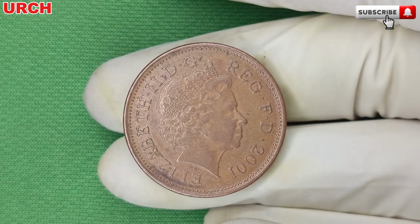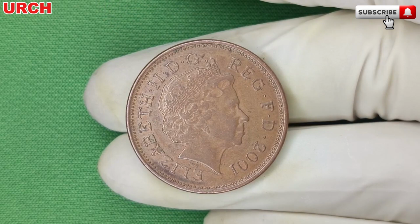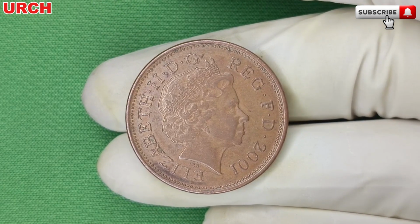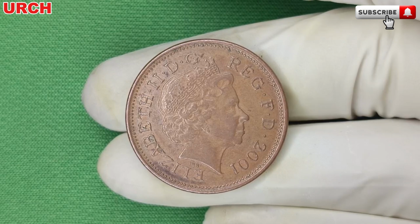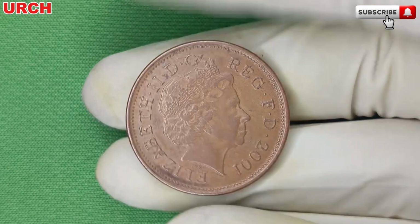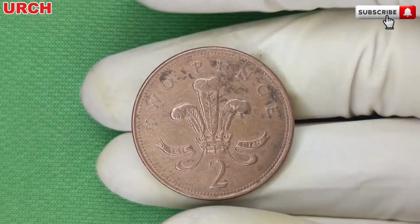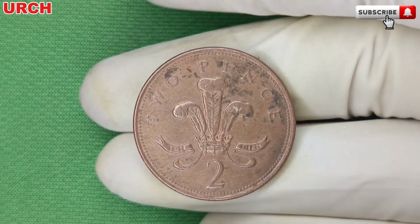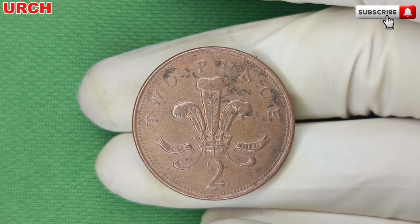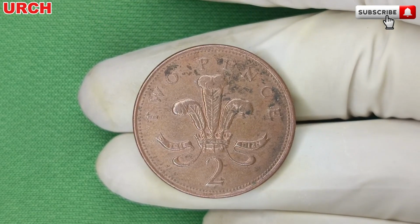Experts speculate that a rare error occurred during a transitional period at the Royal Mint. This involved the use of bronze planchets, older coin blanks that were supposed to be phased out years earlier. For reasons that remain unexplained, a few bronze blanks were mistakenly used to strike the 2001 2-pence coins. This resulted in a coin that looks ordinary to the naked eye but is strikingly different under close inspection. A slightly different weight, a subtly richer tone, and an unmistakable metallic signature.